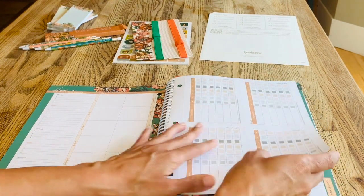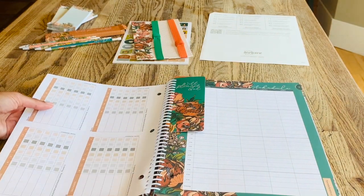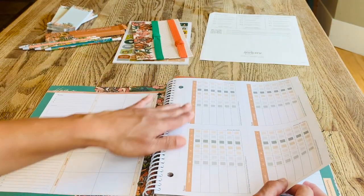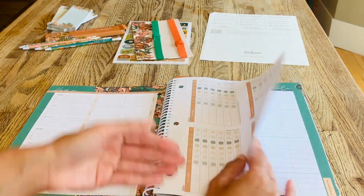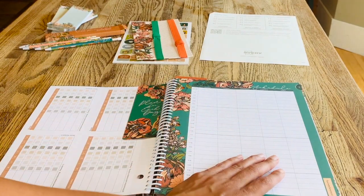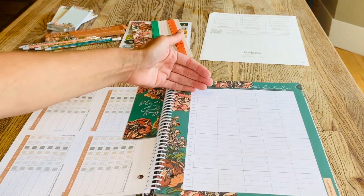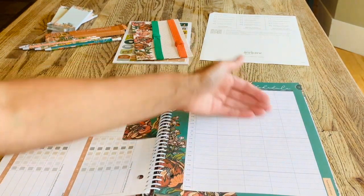This page, if you can see, is for kids' chores. So you fill it out and you give your child daily chores. It's perforated so you can tear it out. And again, this is like a master schedule, and it does have them from 7 o'clock in the morning all the way to 7 in the evening, and you can block it out.